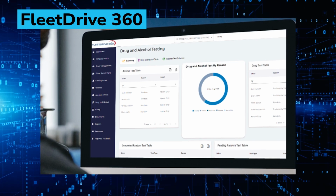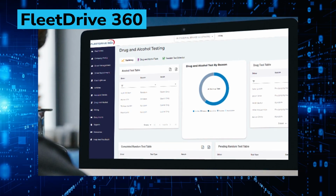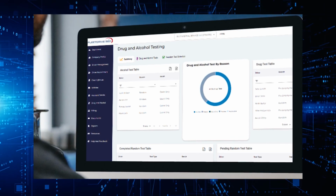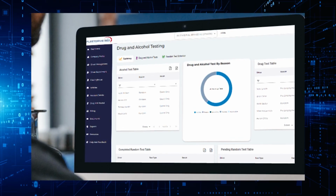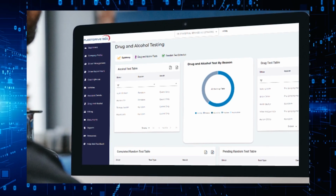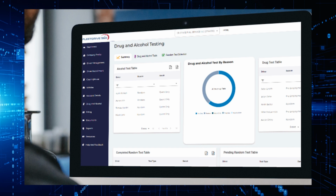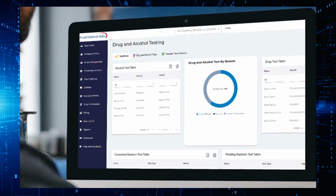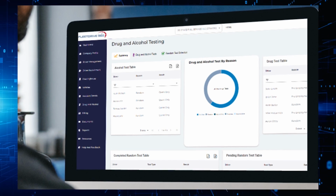Fleet Drive 360, which provides a cloud-based solution for managing driver qualifications and compliance, can now offer carriers a fast and seamless method of scheduling drug tests with 72-hour results returns while maintaining compliance with FMCSA regulations. This is made possible by Fleet Drive 360's integration with healthcare technology company Abbott.